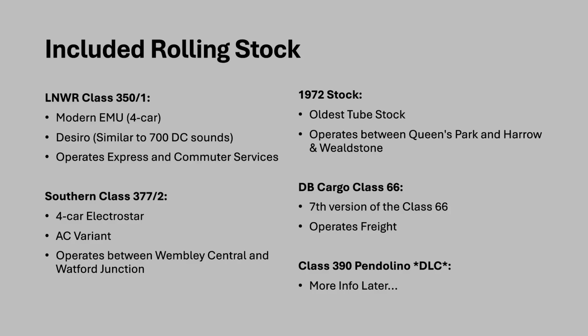We've got the Class 66, again, the 7th version, I think, of the Class 66, which we keep seeing. We keep seeing it, don't we? But it's kind of the most frequently used freight loco anyway, so it kind of makes sense why they keep using it. It'd be cool to see some other freight locos, don't get me wrong, but the Class 66 is pretty much seen everywhere, so it kind of works. And of course we've got the Class 390 Pendolino, which I'll come on to now.